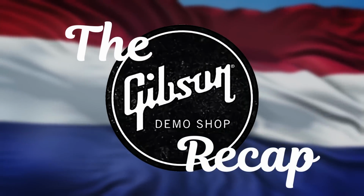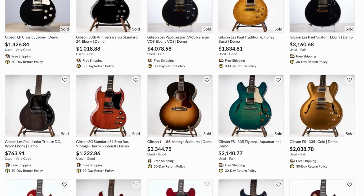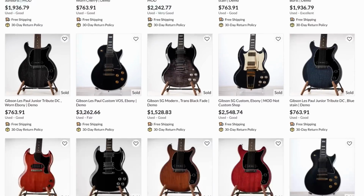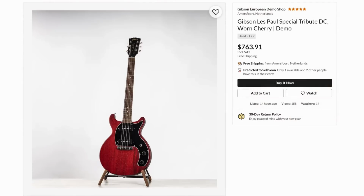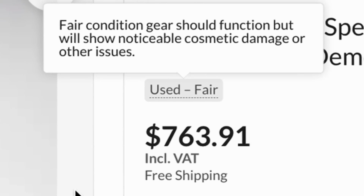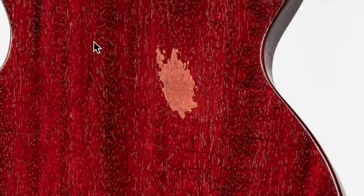But now let's check out the European side of things. These bad boys actually updated twice this week. They don't always do that, and they came out with some real bangers. So obviously, we've got more of these special DC tributes to work through, but what caught my attention about this one was it was listed as fair. And the European side of things, sometimes you can find some really beat up ones. And look at that, somebody wore straight through the finish.